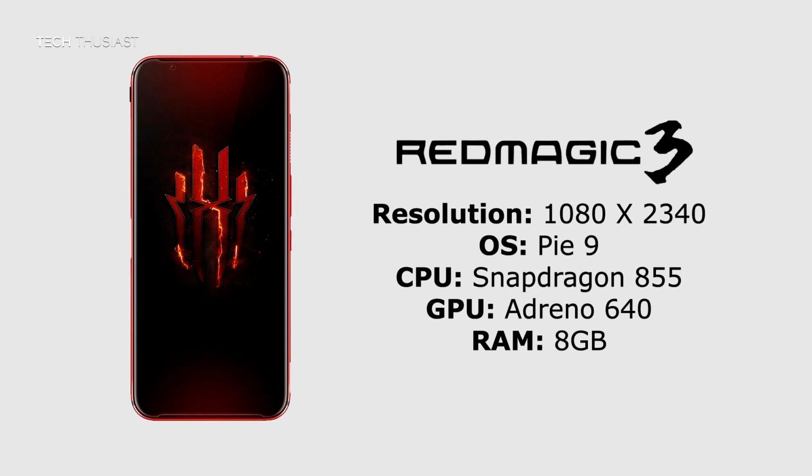Up first is the Nubia Red Magic 3. It has a 1080p AMOLED display, it's on the latest version of Android 9 Pie, it has the Snapdragon 855 CPU and the Adreno 640 GPU and 8GB of RAM.